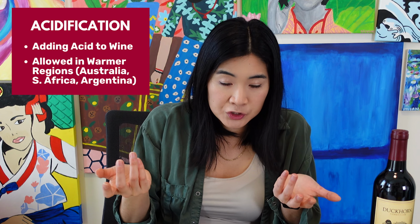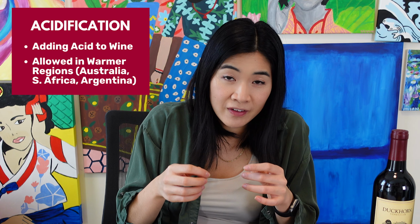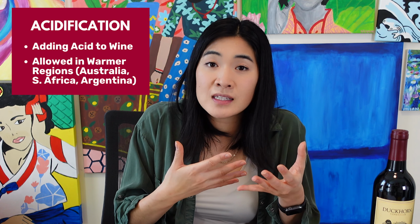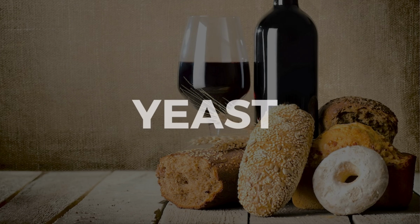Then there's acidification, which is adding tartaric acid to the wine. If the grape doesn't have enough acid in it, winemakers will add it to have more balance. This actually sometimes happens in warmer regions like Australia and South Africa.